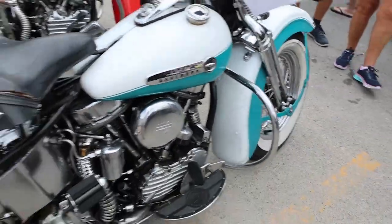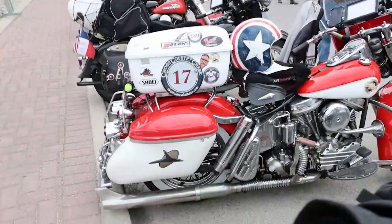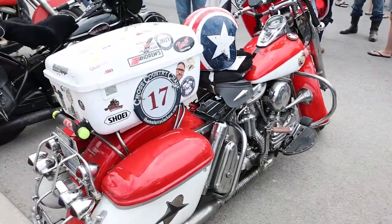Ooh, I love that one. I love teal and white. That could be my bike.